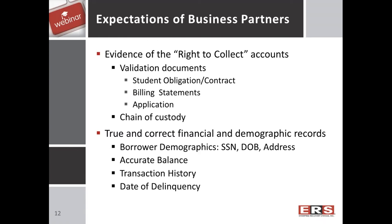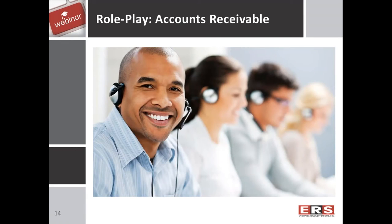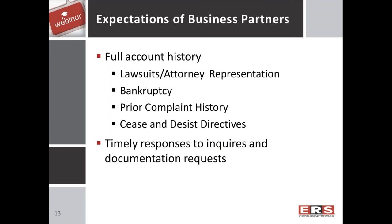That would be a student obligation document or a contract, billing statements, the original application, and the chain of custody of those documents. We need to have the origination of the document all the way to the point where we've informed the borrower of this information with billing statements, and how that information is relayed to the debt collection agency. All of that is very important and it's required by the CFPB.